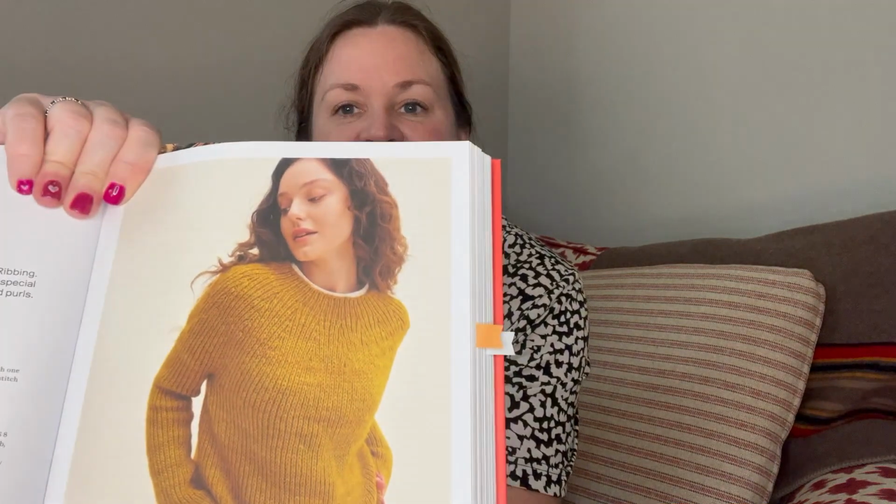Okay, the next one, I don't know if I would ever make this, but it did draw my eye. It's called Comfy. Comfy is a relaxed pullover in slip stitch ribbing. Cuff and hem edges in contrasting color add that special something. The chart has only slipped stitches, knits, and purls. So it's one of these sweaters that's classic, but has a little modern edge, like that little pop.